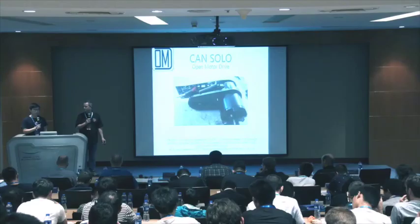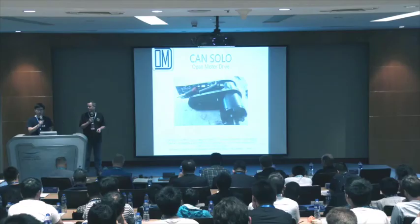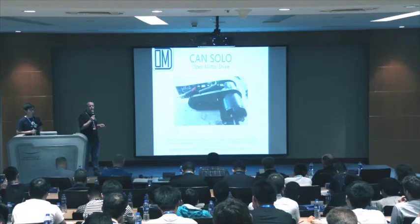So we have a new version that we're also starting to work on here within the project. This project is called Open Motor Drive. And the next version will have a F7 processor and have a triple isolated CAN bus for flight critical situations.